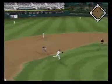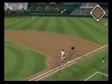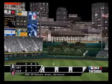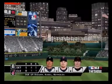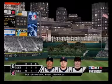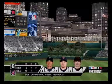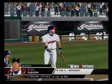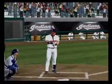Swing and a ball headed towards the hole. Throw to first in plenty of time, and the side is retired. So it's a run on three hits, no errors, and two men left on. To the bottom of inning number four we go. Tigers are out in front, 1-0. Ryan Rayburn will lead things off here in the home half of the fourth.